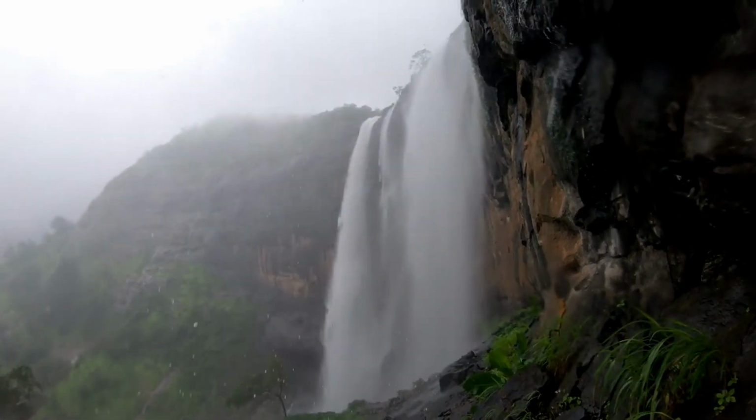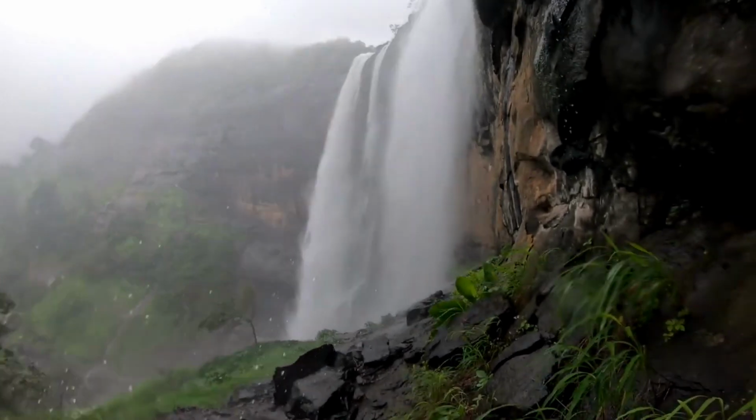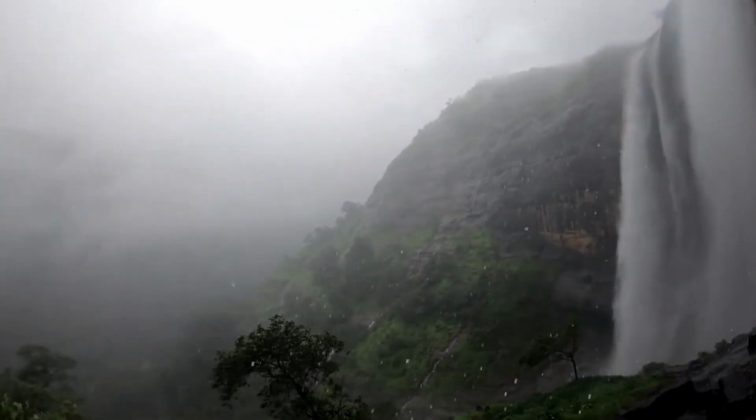It is a seasonal waterfall, and it's only during the monsoon season that you'll see a heavy water flow. If there is no rain for a week or more, then this waterfall completely dries up.